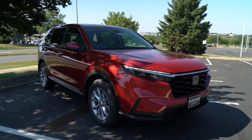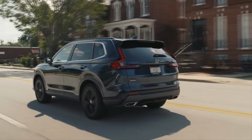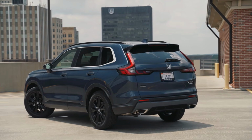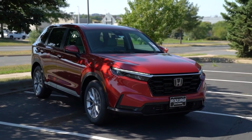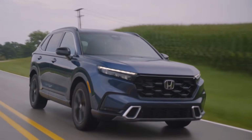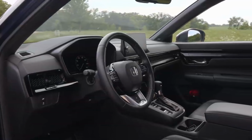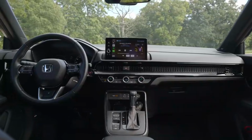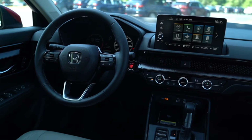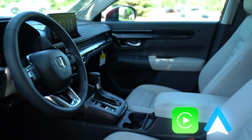This hybrid model manages a combined 204 horsepower, and it could dash to 60 miles an hour in about 8 seconds. So whilst this isn't the fastest SUV on the list, it's still a respectable feat for a compact crossover SUV. This model especially stands out with its sleek black exterior accents, black 18-inch wheels, and a luxurious leather-wrapped steering wheel. Inside, the infotainment suite is anchored by a 7-inch touchscreen display, standard in the base models, and a larger 9-inch touchscreen display with wireless Apple CarPlay and Android Auto for the more expensive models.